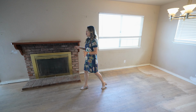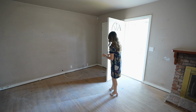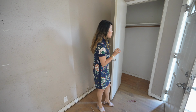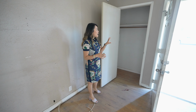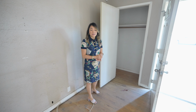So over here on the other side of the front door, there is actually another door that's hidden. I thought this was a door to the garage, but it's actually a closet. So we're going to remove this closet and open up a door actually to go into the garage so that the access to garage will be more convenient.